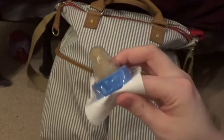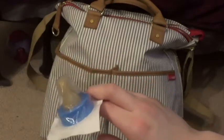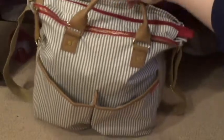The next thing I have in here is a bottle nipple for the Similac ready to feeds. The reason I have this is that we do have a couple of emergency ready to feeds in this bag, just in case we go out and I forget to pack a bottle or forget to refill our formula container, something like that. In an emergency situation, we have extra formula if needed. That's everything in these two front pockets.